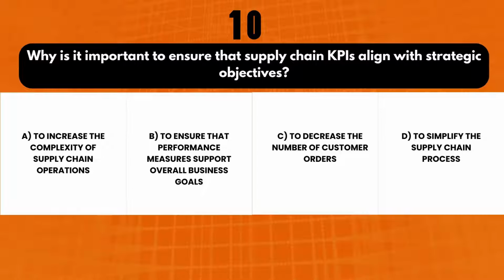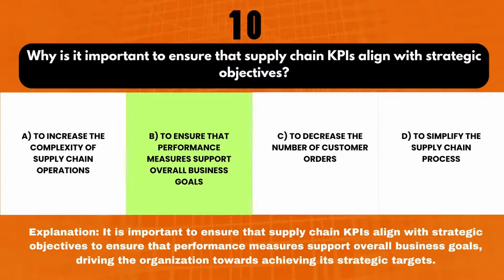A. To increase the complexity of supply chain operations. B. To ensure that performance measures support overall business goals. C. To decrease the number of customer orders. D. To simplify the supply chain process. Correct answer, B. Explanation: It is important to ensure that supply chain KPIs align with strategic objectives to ensure that performance measures support overall business goals, driving the organization towards achieving its strategic targets.